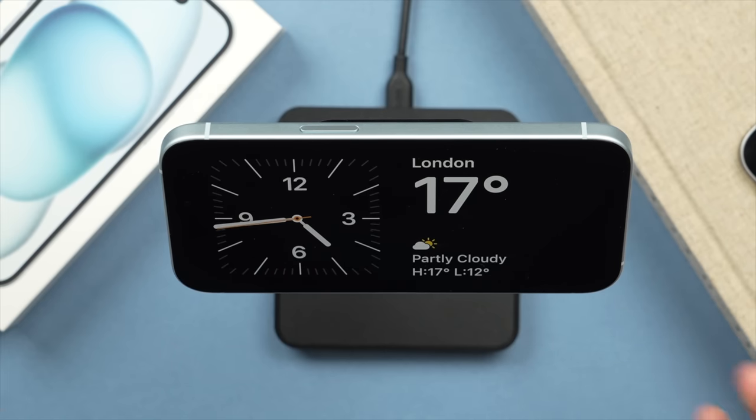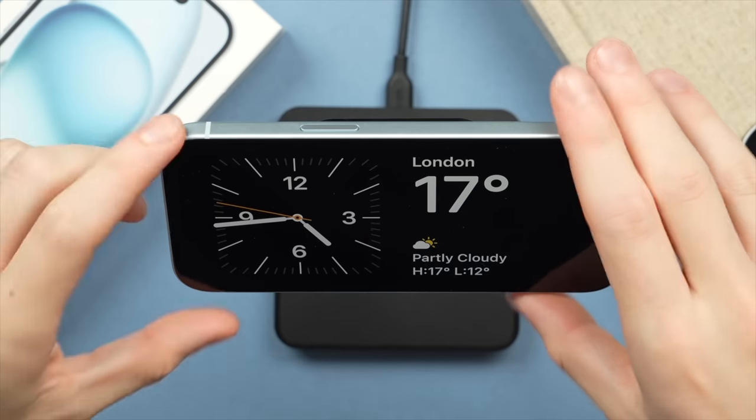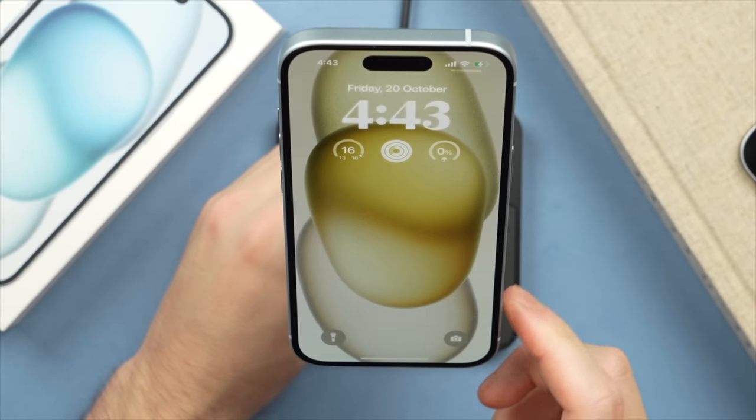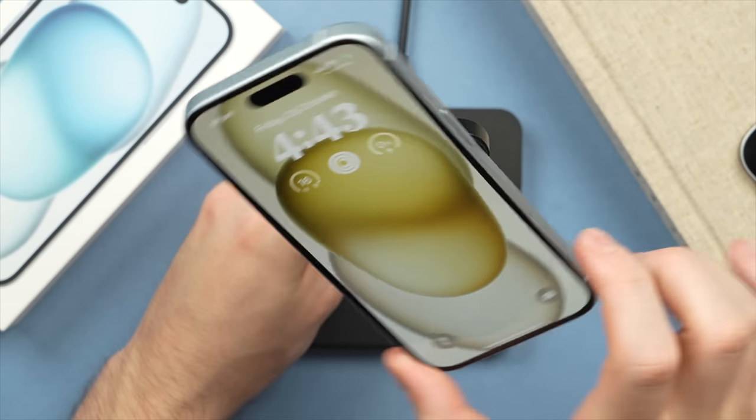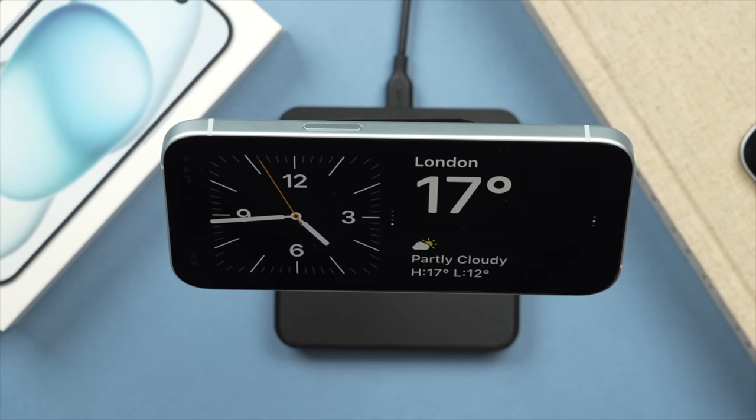So again, to activate this, all you need to do is make sure your phone is charging, whether that be with MagSafe or wired, and in the landscape mode. So as you can see, if I rotate it back to portrait, it will automatically go back to your lock screen. Rotate it to landscape, give it a second or two, and then voila, it will automatically go back to standby mode.